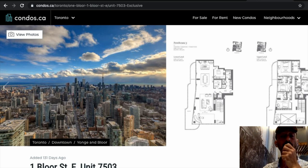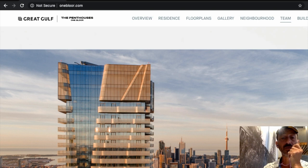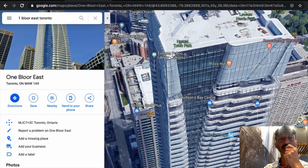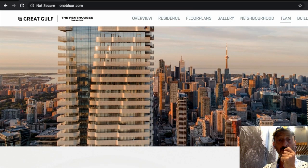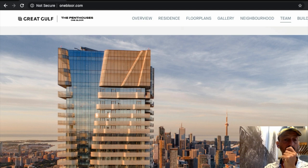I can actually take you up there and show you the units on the 75th and the 74th floor of One Bloor East. Isn't that amazing? So here's the render. It could actually be a picture. I don't even know, can't tell these days, but it's so perfect. It could be a drone picture or it could be a render.